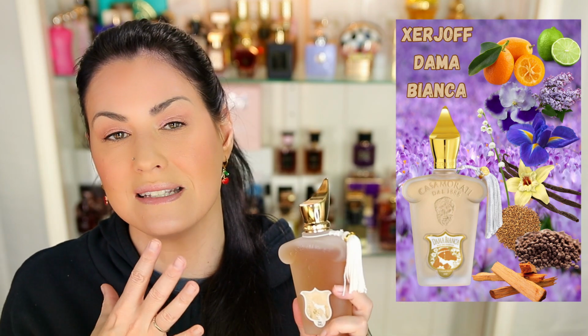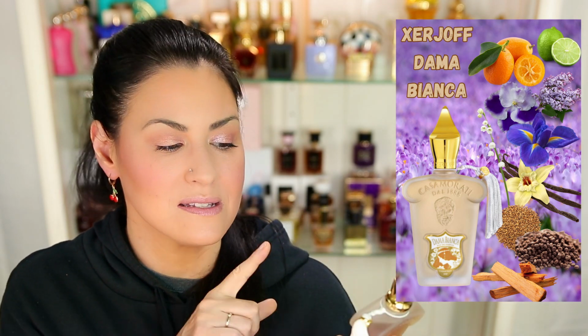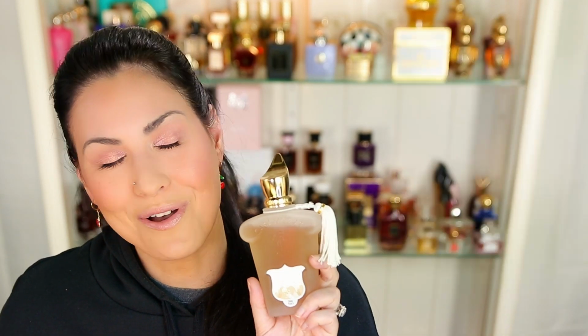The performance has definitely gotten stronger with time. This is my second bottle. As this perfume sits, it does seem to get stronger. It's never going to be super, super loud, but this is by Xerjoff, Donna Bianca.